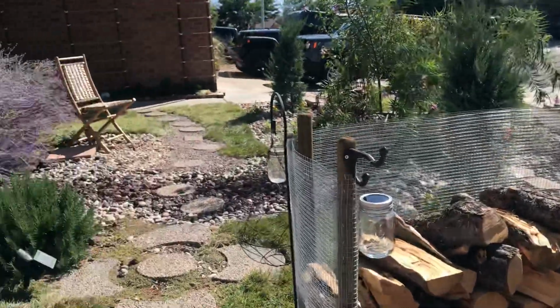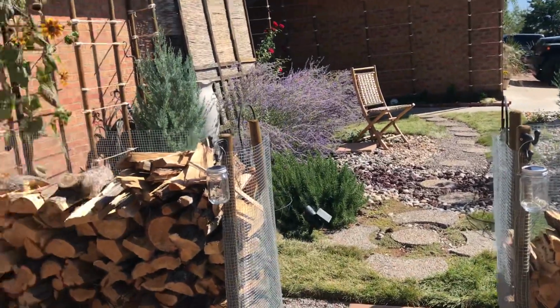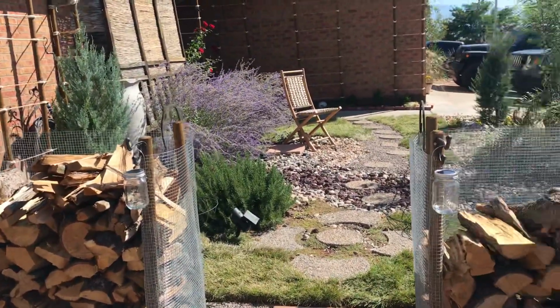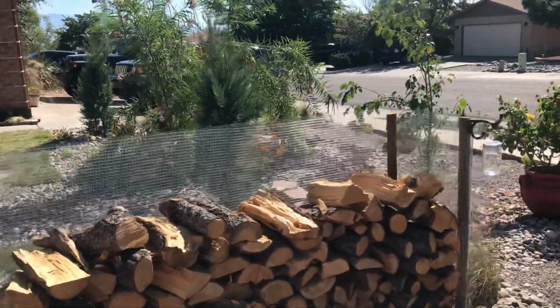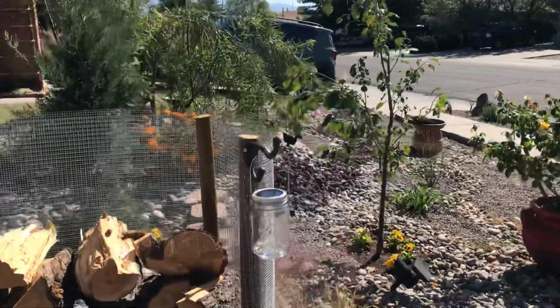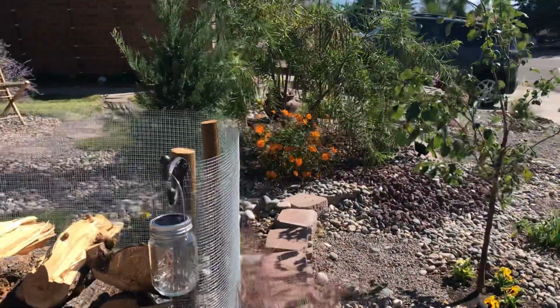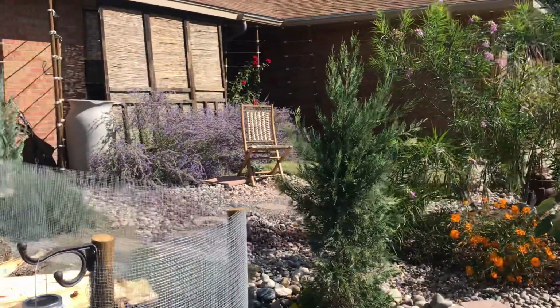You know, for a while I thought I would put an arbor right here and a walkway, but I think it looks really nice the way it is. It doesn't need any more work. And we've got our little fairy lights on the corners, so at night it lights up pretty nicely. I'll have to come out and see if I can get any kind of video of that.